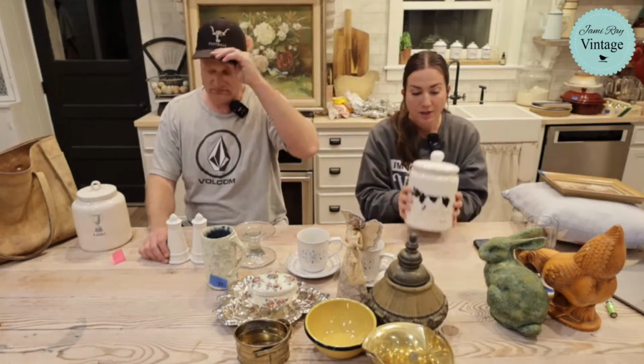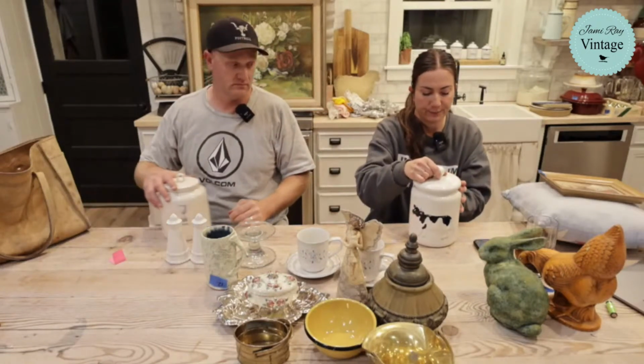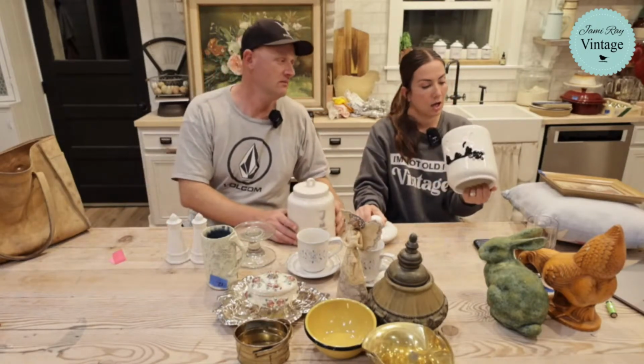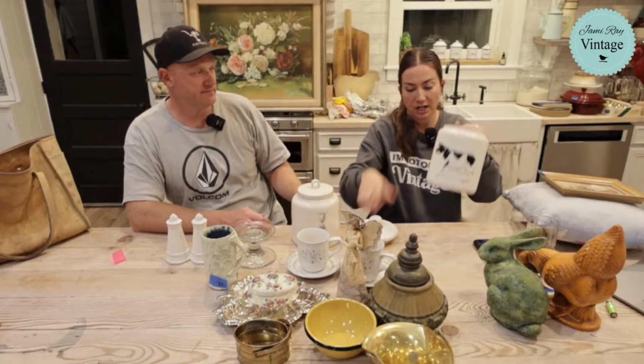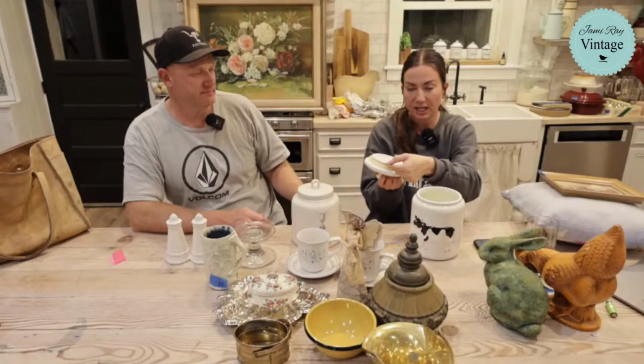Okay, next up, this is a, what's the name of this? Oh, Tajiri. I knew it was from Japan. And it's got a cow on it. I put in the listing, there's a chip in the lid.